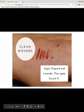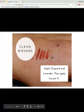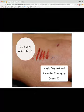Okay, what about when you have wounds and you want to clean them? So cleaning wounds, you can use things like On Guard and lavender. So On Guard is going to have those antibacterial, antiviral properties. Now you would want to dilute this, of course. And then lavender is going to have those soothing properties. So you can cleanse the wound with that.